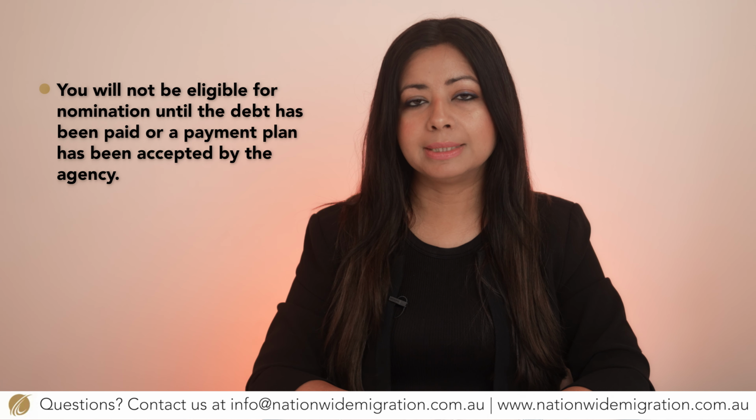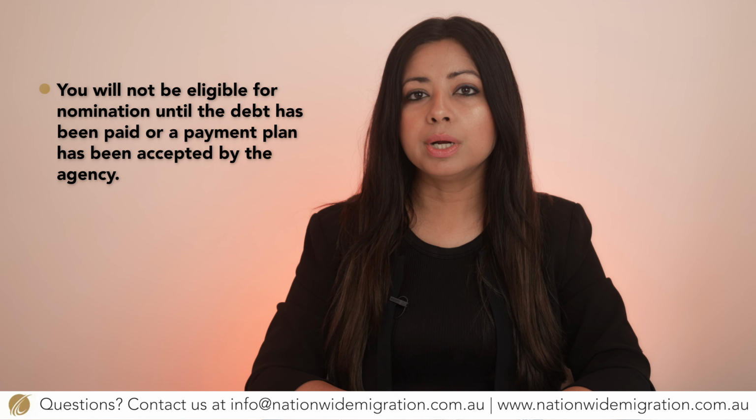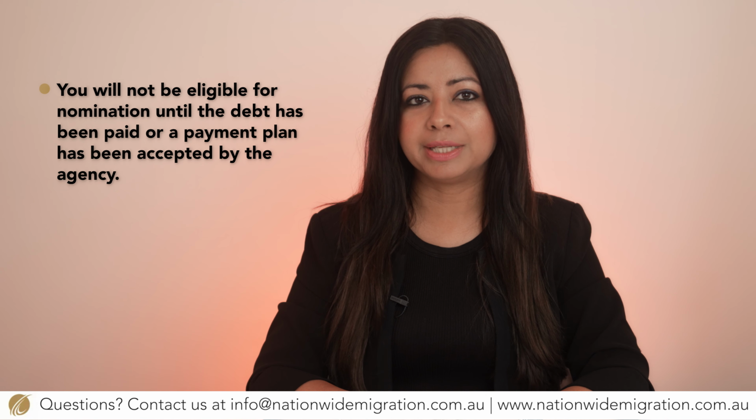If you or any family members, including those who don't apply for nomination with you, owe fees to Tasmanian government agencies such as for education or health, the debt must be paid or arrangements for payment must be made prior to seeking nomination. You will not be eligible for nomination until the debt has been paid or a payment plan has been accepted by the agency.